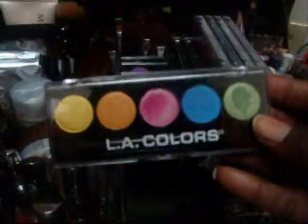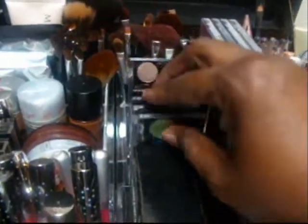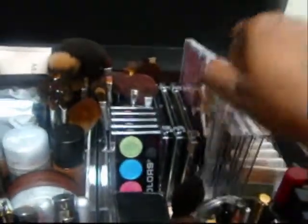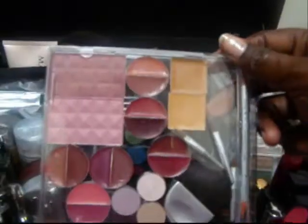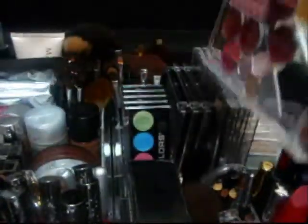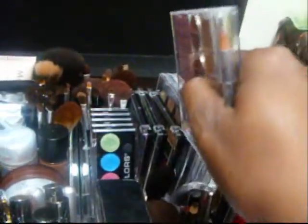This is also something I picked up on my little spring break trip, the little LA Colors 5 color shadows. I got them in 5 different colors, and those came from Dollar General store. These are just little CD cases with various makeup kits that I bought at Ulta, and I just tried to make my own little palettes out of them. Standing beside those are different color palettes that I have.